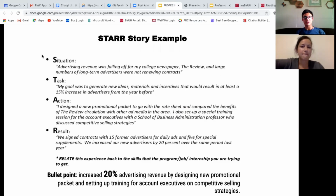All right. So, giving a little more detail to the STAR story example that Gabby was giving us. Here, I'm going to do that over myself. It's okay. Yeah. So giving a little more detail to the STAR story method is giving this example.